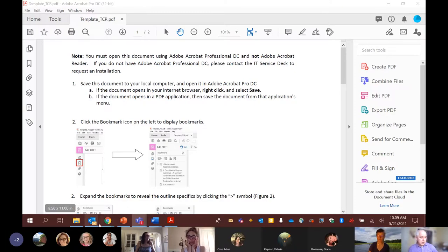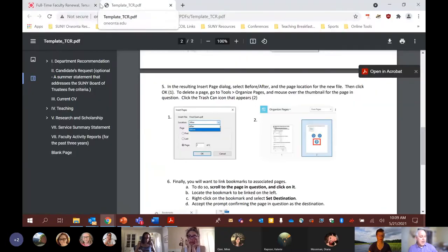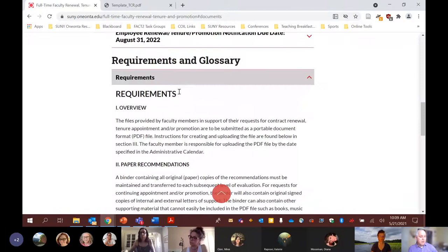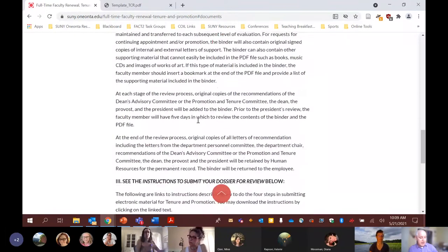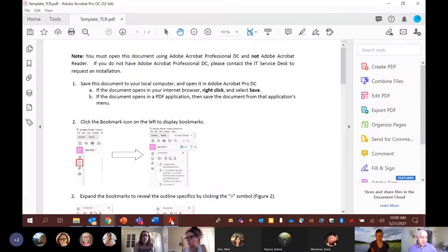Just to step back really quickly, we had gone to the promotion tenure website. We had gone down to the requirements area and found the correct template for what you need to do. And I think Rhea had shared some information for adjuncts as well. Once you have the correct template, you can either save it onto your computer or open it up in Adobe Acrobat Pro right away. And now I am in Adobe Acrobat Pro.